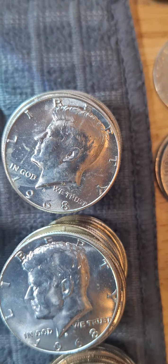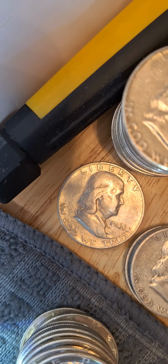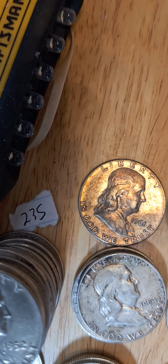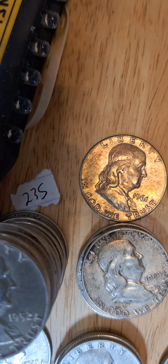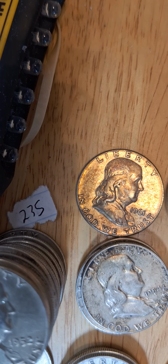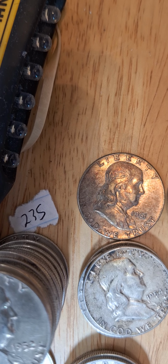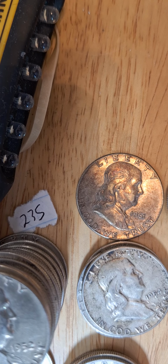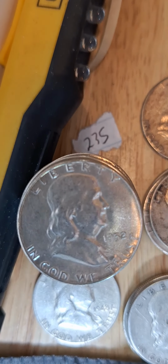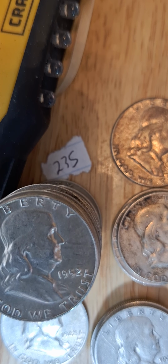And I'm going to swing this around and look at Benjamin Franklins. I've got to get my camera phone, but at any rate, that's a 19. Okay, I can't see it worth a toot now. All right, let me get up here and look at this. 1954. Is that a 54? Well, that's a 51. There's the problem. There's the 51 way back down there. And then this is a 52.